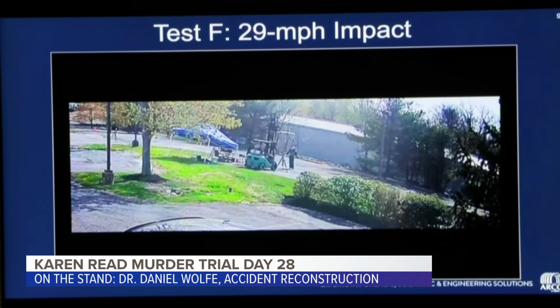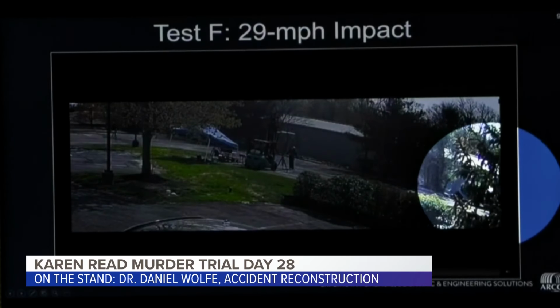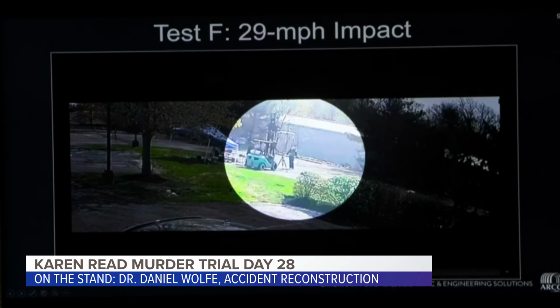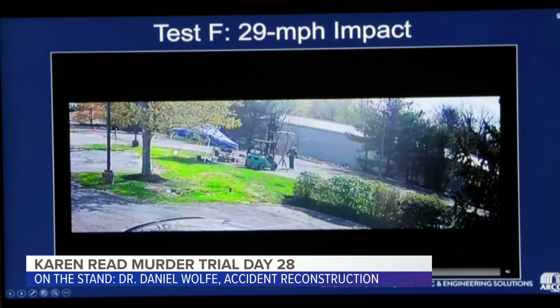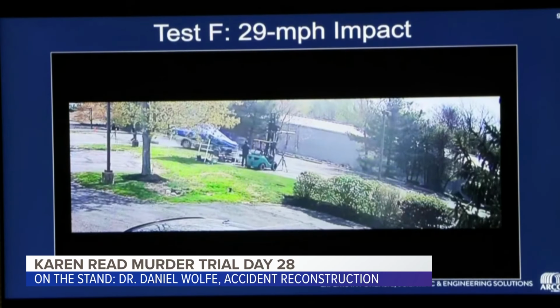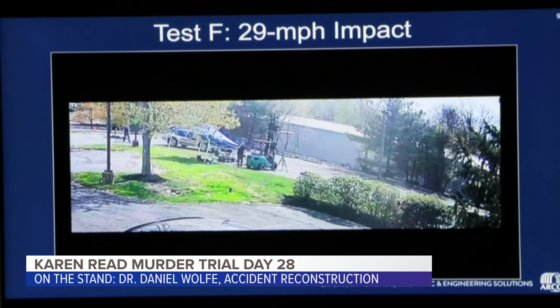What are we going to expect to see in this video? So in this video, you'll see in the surveillance video, the Lexus will come from the right to left, strike the rescue Randy, and then you'll see the rescue Randy projected and slide on the ground. Okay. Can you play that one more time, please?